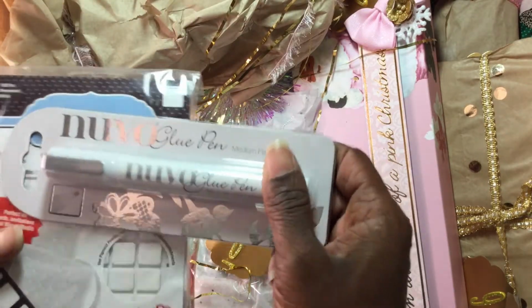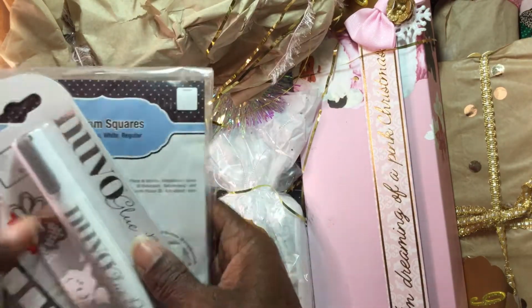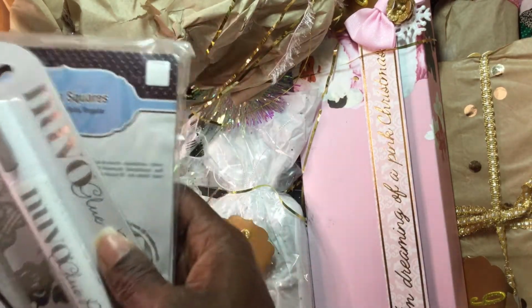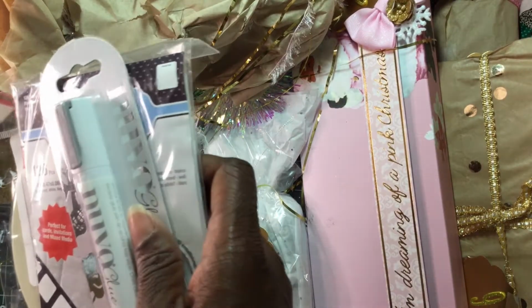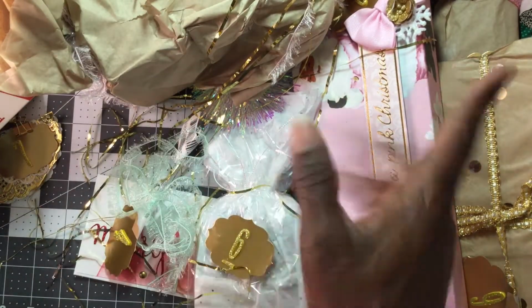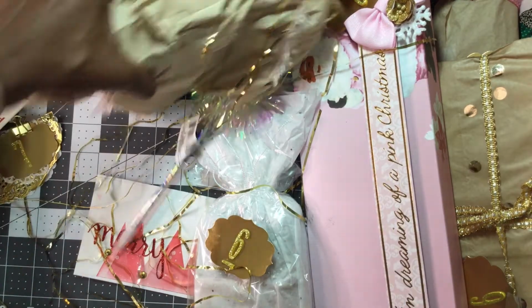Score tape, foam tape, and the Nouveau glue pen. Yeah. I'm about to make some mini albums for a swap. And yeah, all three of these are, as the kids say these days, going to get that work. Definitely going to get that work. Okay, so that was number four.